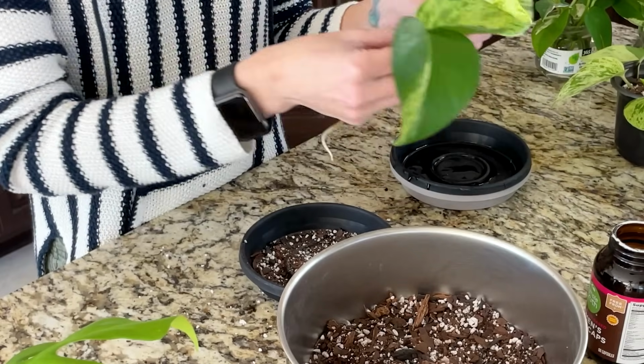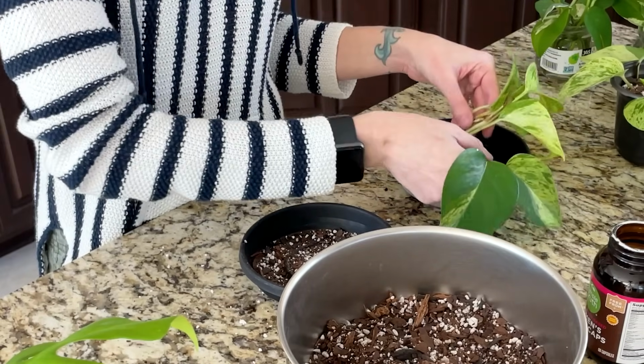And I do remember, because before I even went to see him, let me see if I want to put these ones in a smaller pot. I don't know. We'll see what it looks like.